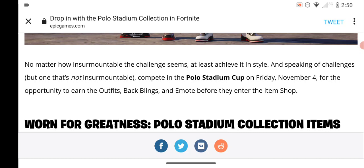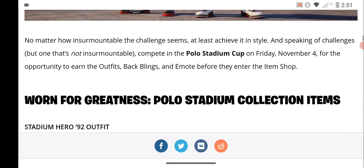No matter how big the challenge seems, at least achieve it in style. And speaking of challenges, compete in the Polo Stadium Cup on Friday, November 4th for an opportunity to earn outfit, back bling, and emote before they enter the shop.